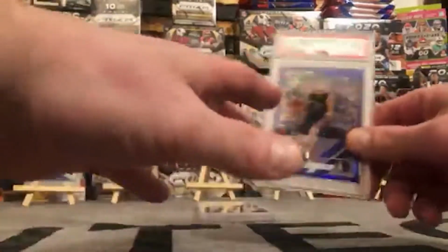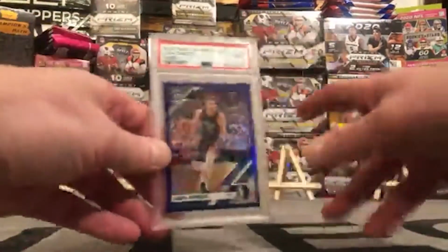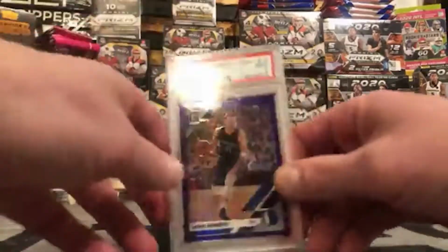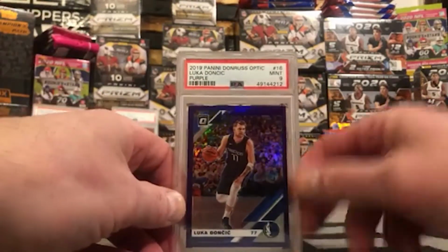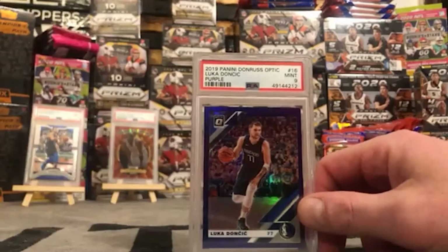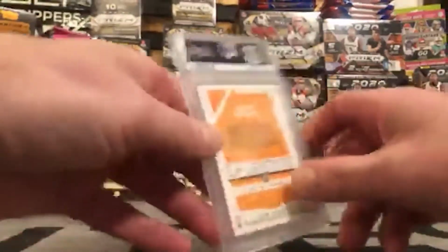Now, these cards that I sent in, I didn't wipe them down or anything. I did nothing. Literally, I put them in a sleeve and I sent them. So that just shows you I got 9s on these. And now, knowing what I know, I've got mostly 10s on everything I get back, knock on wood, besides the older stuff. So, yeah, this is a purple Luka Prism.